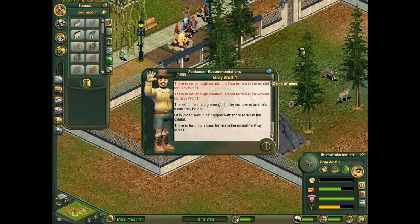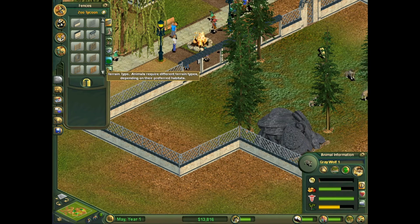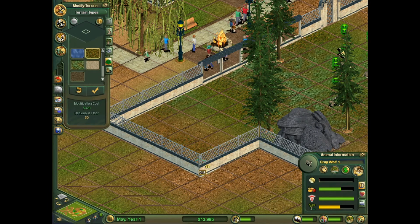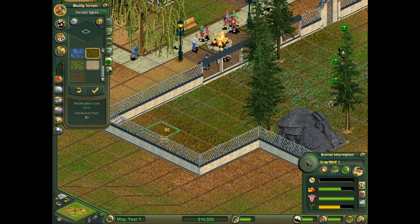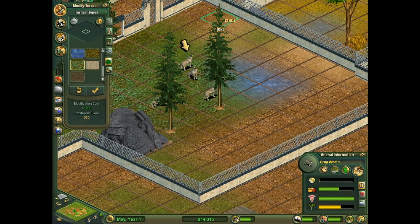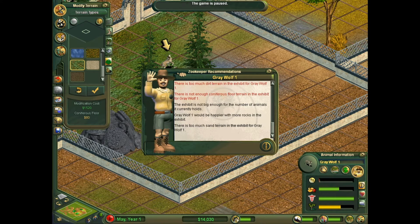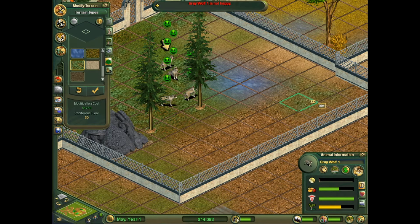Alright. Now I think this has got to be big enough. So I'm just going to start changing the foliage. Come what may. Dirt, dirt, dirt, dirt, dirt. This grass is good. Some more of this. They probably don't like the sand. Too much sand, yeah. It still says it's not big enough. Maybe the wolves were a bad idea. Oh well. It's too late now.